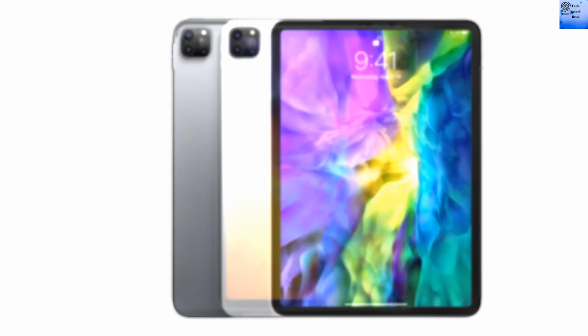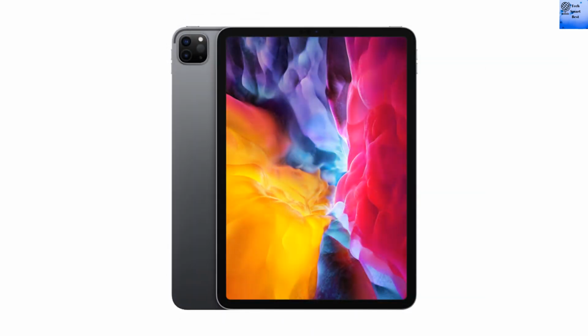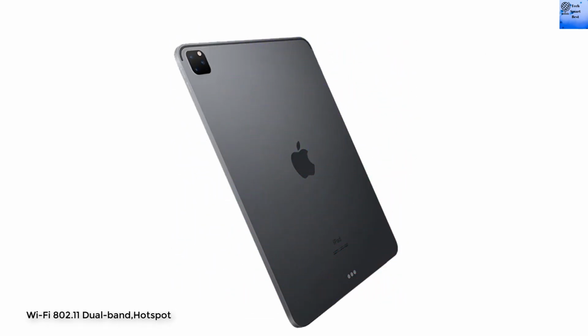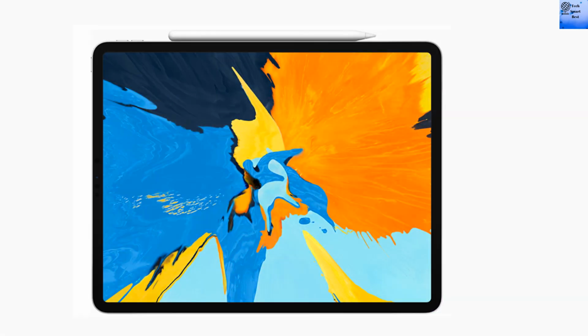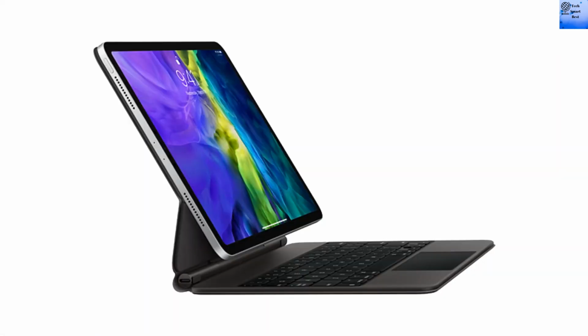The iPad Pro offers sound: loudspeaker with stereo speaker, 4 speakers, 3.5 mm jack is not available. The iPad Pro offers connectivity: Wi-Fi 802.11 dual band, hotspot, Bluetooth 5.0 A2DP LE, GPS with A-GPS, GLONASS, GALILEO, radio is not available, USB 3.1 Type-C 1.0 reversible connector, magnetic connector.